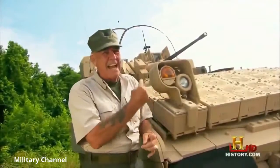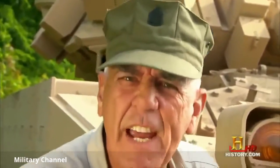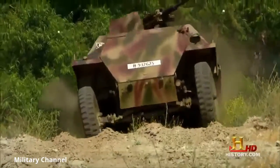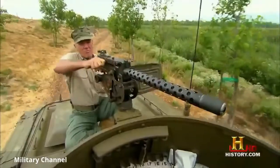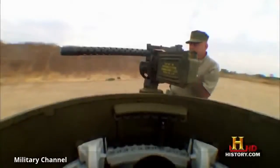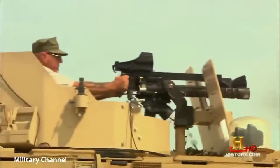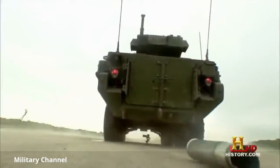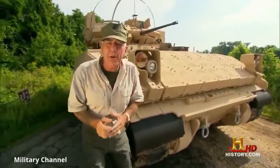Einstein, that is not a tank. That is an armored fighting vehicle. The armor-plated multitasking vehicles designed to do everything from carry troops to field reconnaissance to bringing their own brand of firepower to the battlefield. So get a good grip on it, Gomer. It's time to lock and load.